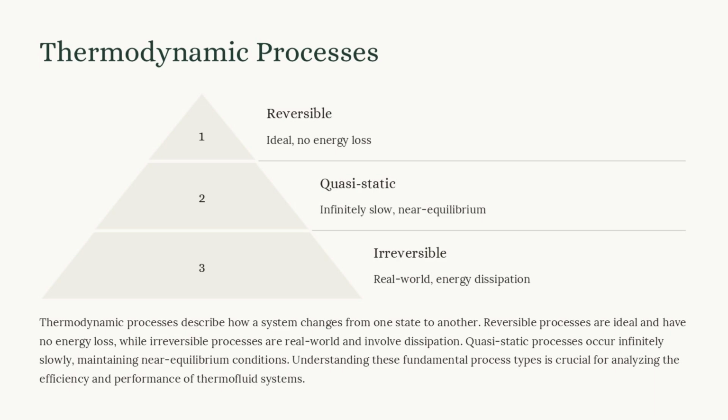Reversible processes are the ideal, with no energy loss, while irreversible processes involve real-world energy dissipation. Quasi-static processes occur infinitely slowly, maintaining near equilibrium conditions. These process types have important implications for the design and operation of thermal and fluid systems.